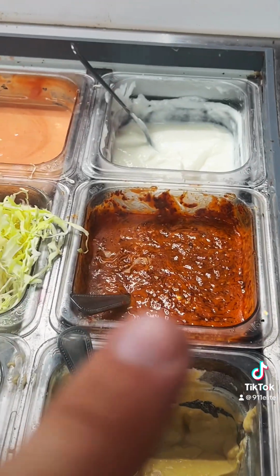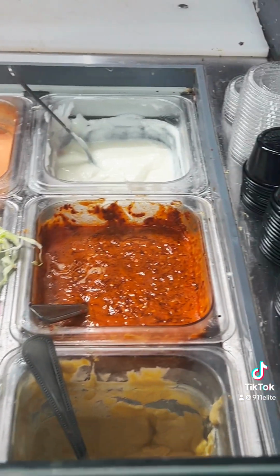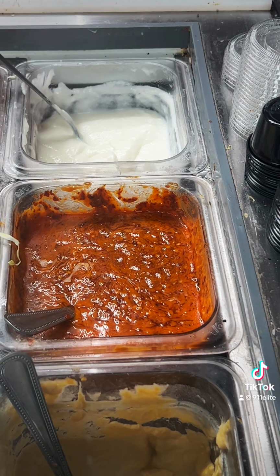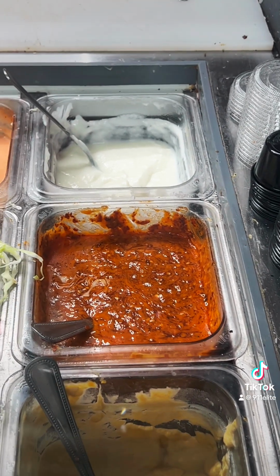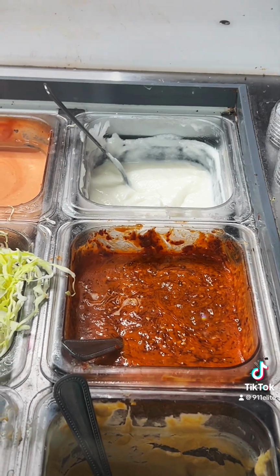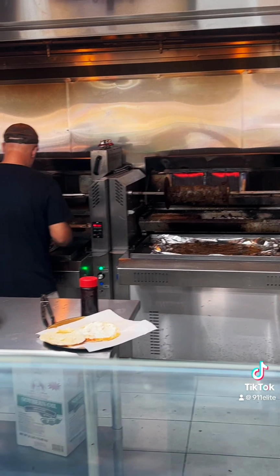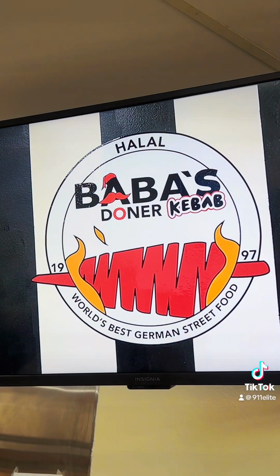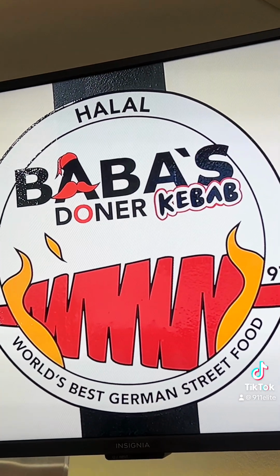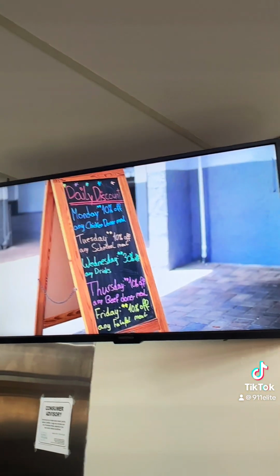That red sauce, how would you describe it? Oh, it's delicious. It's spicy, but it has a lot of good flavor without being hot just for the sake of it. Yeah, I was impressed. I don't usually like just hot sauce, but I'm putting that on my kebab for sure. All right, that's the goal, folks. Halal Baba's Doner Kebabs.